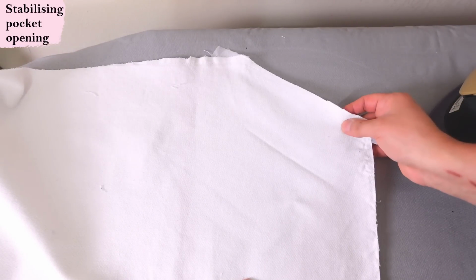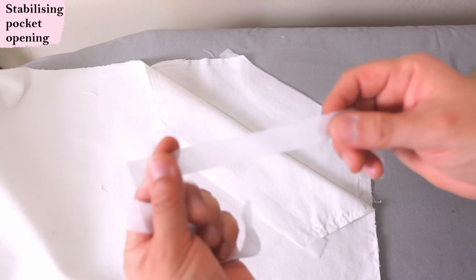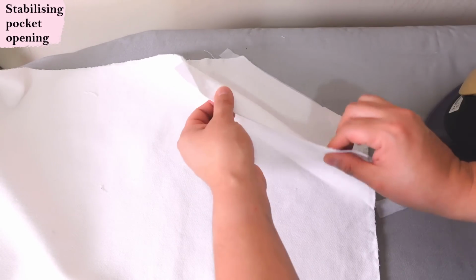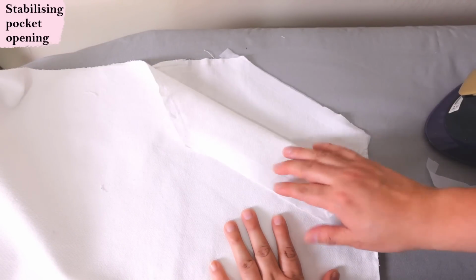Just because I'm using a garment to make this and not fabric from the bolt, it doesn't change my sewing process. And for the slanted pocket opening, I have stabilized with little strips of interfacing that I cut myself, non-stretch. They're just fused on the edge and it's going to keep the pocket entrance really stable. The original pants didn't have this. I think it's good practice. It gives me a lot of peace of mind.